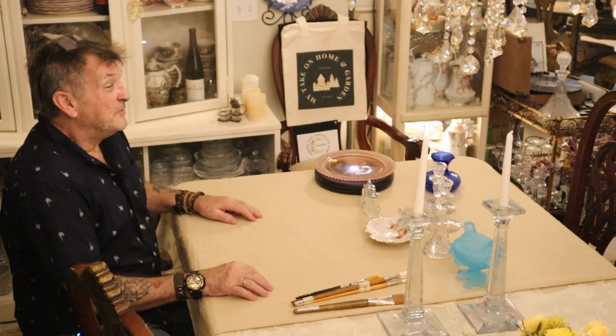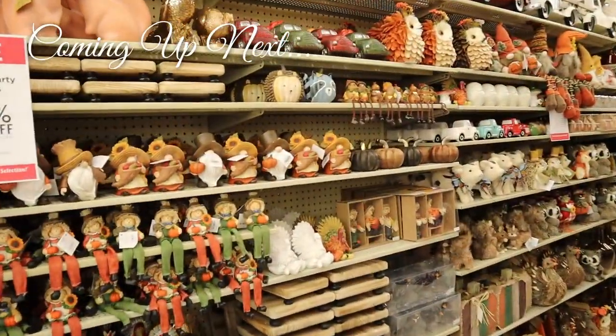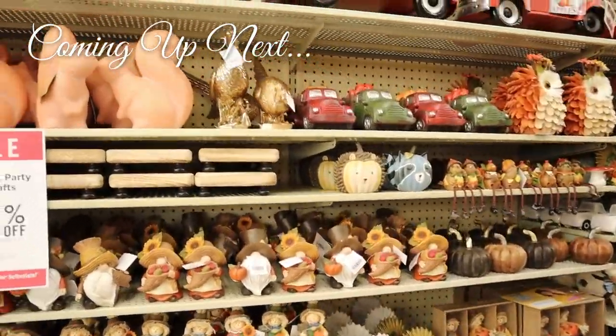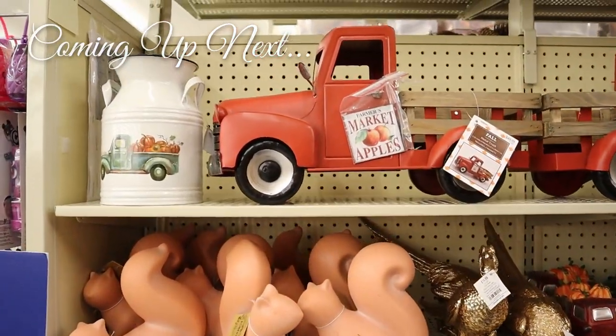You know what's coming. We're going to be decorating, I promise. And it's going to be good. It's going to be fun. And we're going to kick that off with, what do we usually do? A shopping trip to Hobby Lobby. Then we'll do a haul and we'll start decorating. And that's very soon. Coming very soon.